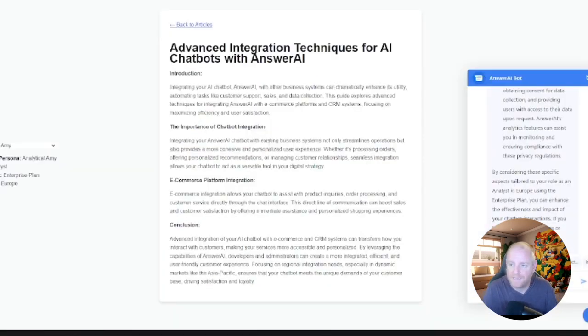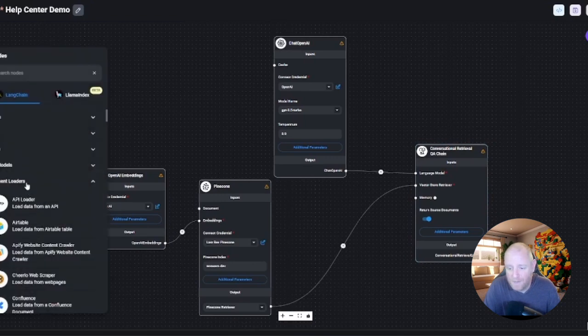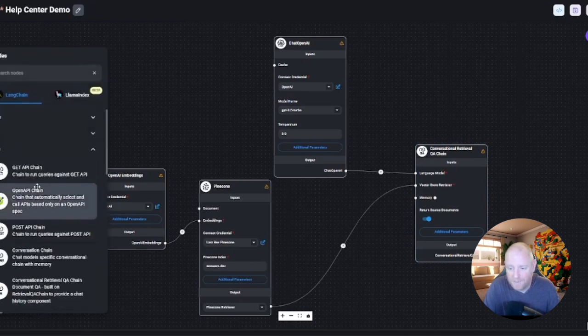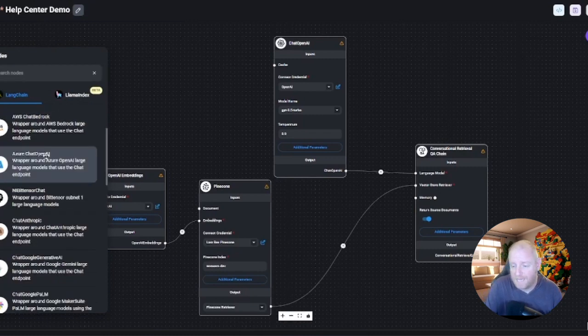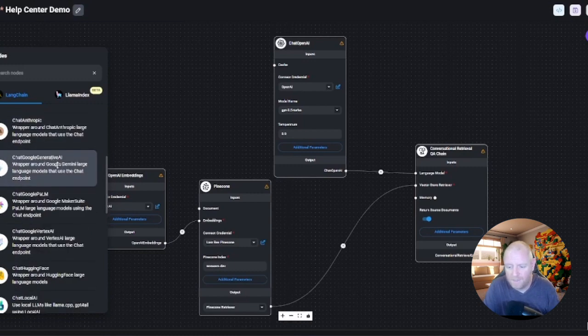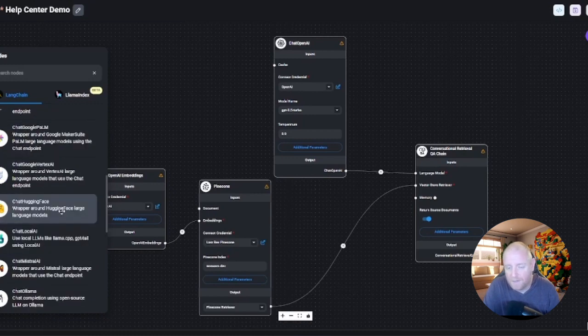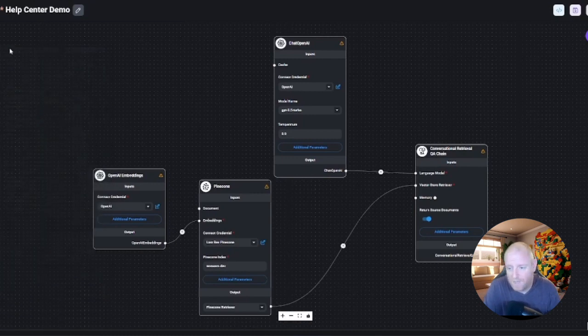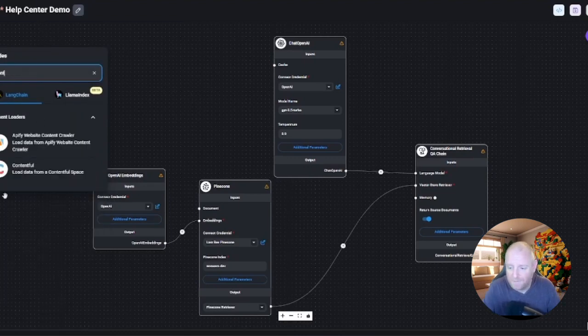So how does this get set up? Well, in AnswerAI, pretty easy. You simply can just choose from any one of our conversational chains. In here, we have lots to choose from. And then you can choose any AI model you want. For this demo, I was using OpenAI, but we have integrations with Anthropic, with Mistral, and with Ollama, and also include your fine-tuned models.